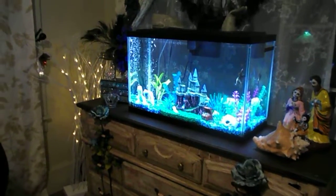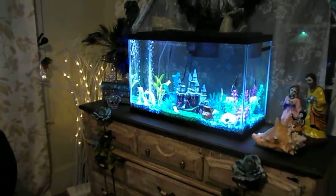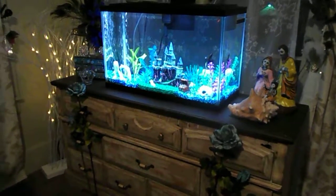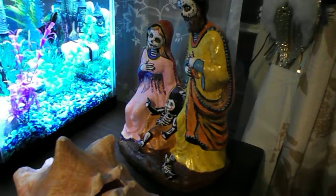The 4 angelfish are still around, and now it sits on a dresser, and I can use the dresser for storage, which I deeply needed. And I can also display some of my favorites.